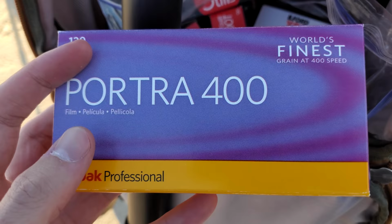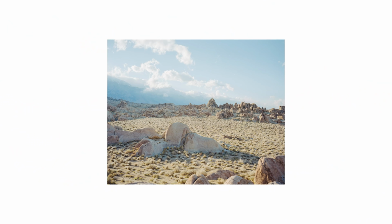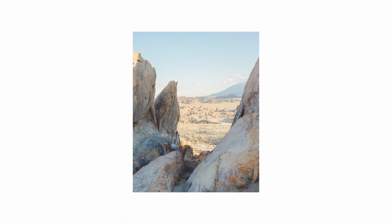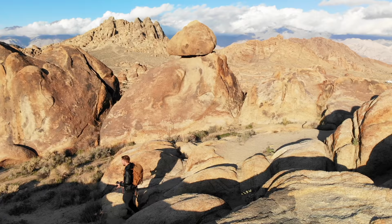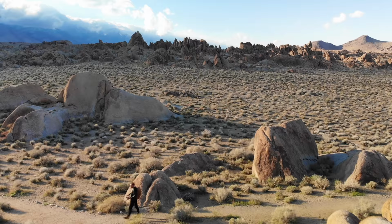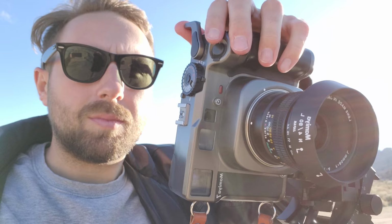I shot with Portra 400, rated at 160 ISO, for some sweet overexposure. As the sun went down, I shot closer and closer to box speed for that extra range. The sunset was pretty romantic, and I got to share it with the one I care about the most. That's right, my Mamiya 7.